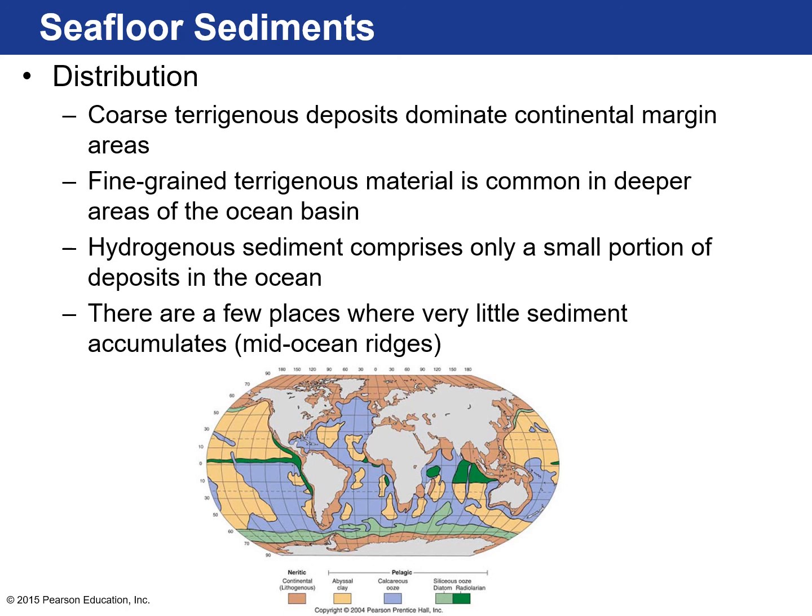Okay, and hydrogenous sediment makes up less than 1% of ocean sediment. So it's a very small amount. You don't really find huge deposits of this. Okay, and there are very few places on the ocean floor where little sediment accumulates. One example is at the mid-ocean ridges, and the only reason you don't find a lot of sediment there is because it's brand new ocean crust. It hasn't been around long enough to have sediment accumulate on it.